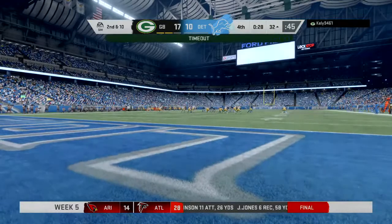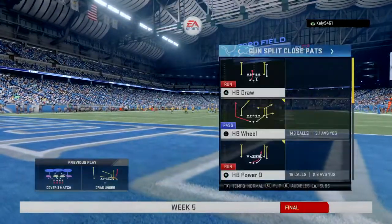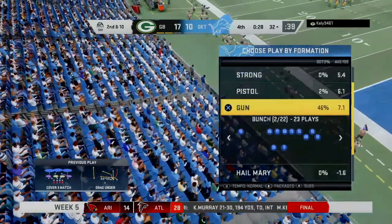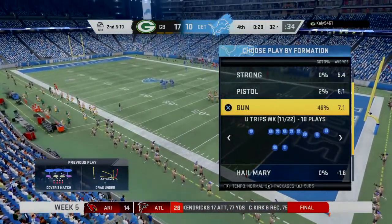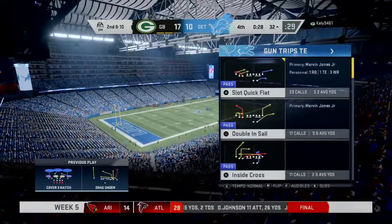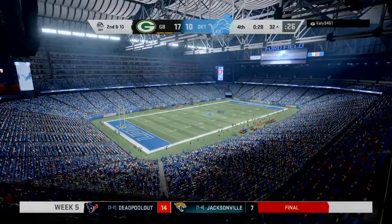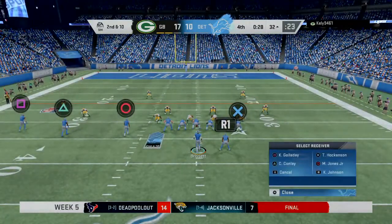51 for Mike. The Packers going to use one of their timeouts. It's just their first. They've got 2 more to use here in the final stages. After the incomplete pass, here now is 2nd and 10.